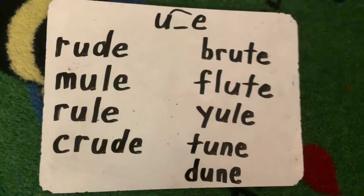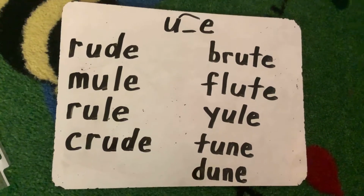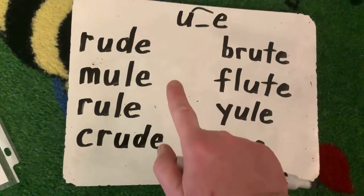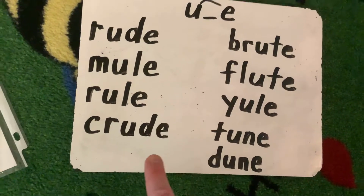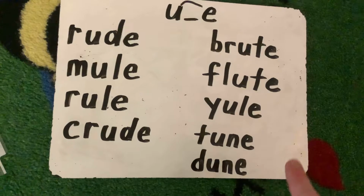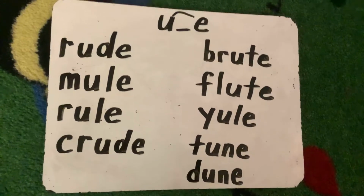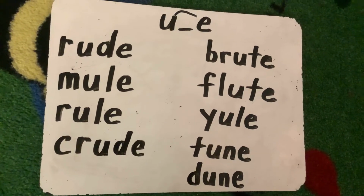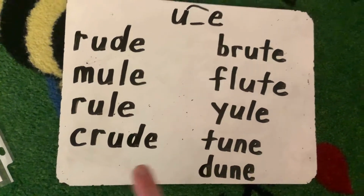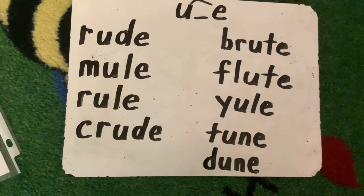Good. Now, read these if you like fruit cocktail. I see some of you eat it in my class. Whole bunch of fruit cut up together. Here we go. Rude, mule, rule, crude, brute, flute, yule, tune, dune. Let's read these one more time. Make it your best reading if you like peaches. Here we go. Rude, mule, rule, crude, brute, flute, yule, tune, dune.